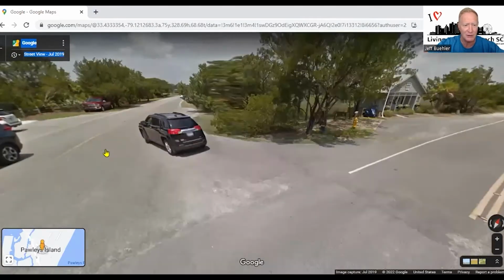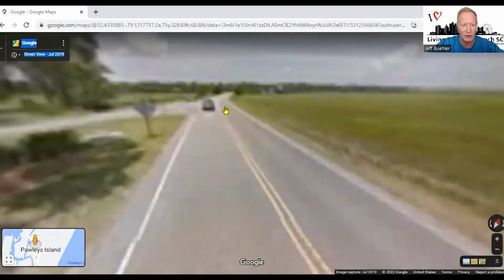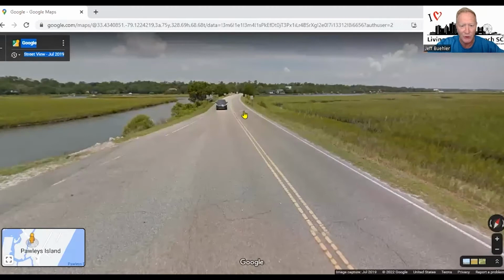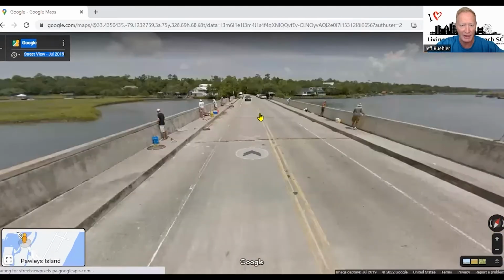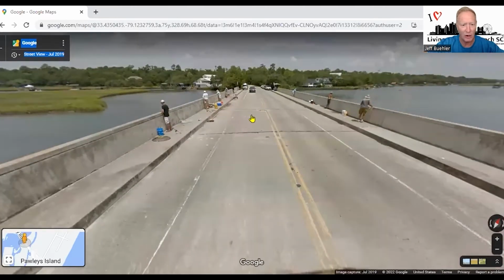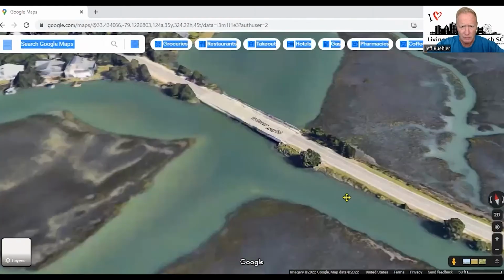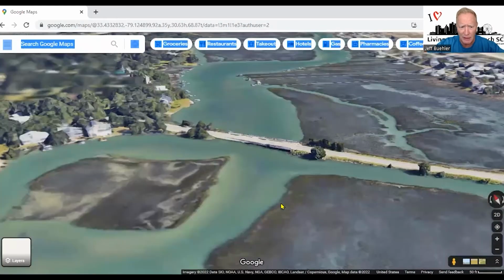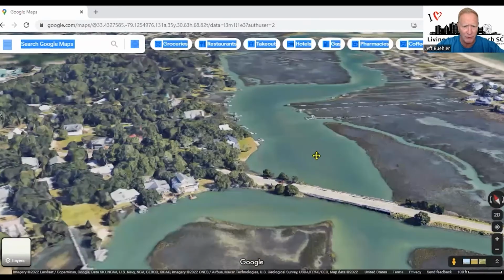Pawleys Island is also known as the Hammock Coast, and the locals refer to them as being shabby chic. I also want to take you up along North Causeway here. And yeah, I knew I was going to find this. On any given day, you're going to find local fishermen here, fishing on the inlet, crabbing, that sort of thing. All right, so if we zoom back out, you can see this is all part of the inlets and estuaries through here. Very, very pretty.